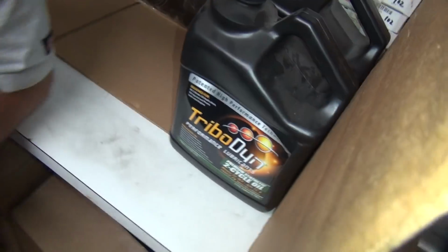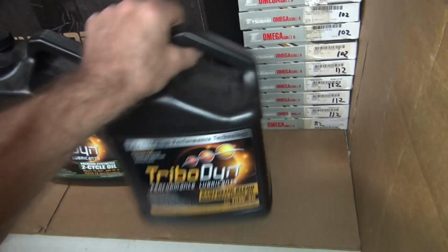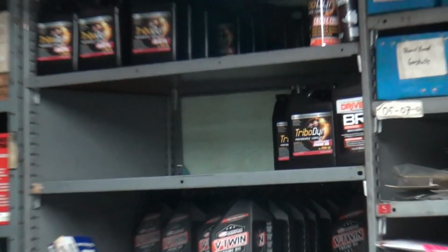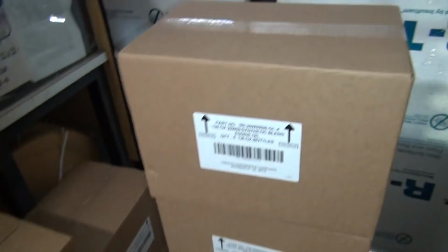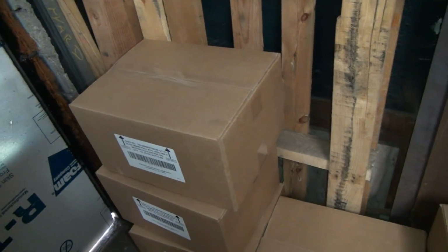So this is the Tribodyn. Where's the other Tribodyn? This is the old Tribodyn over here. This is the diesel oil here, but I got some of the other stuff over there. I got oil all over the place around here. Anyway, if you need some new oil, this is the latest stuff that came in. We got some new stuff in, which is this Jap bike oil, brand new product. Here, Alan, you're in charge of holding that.